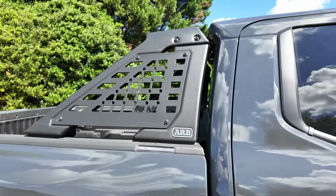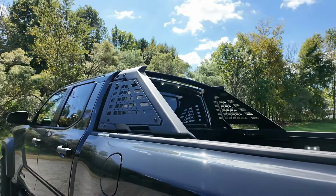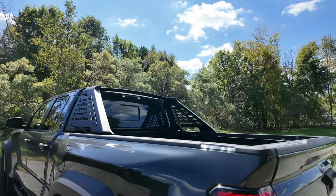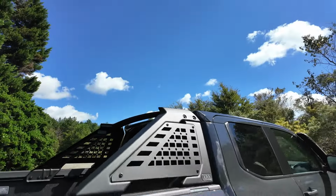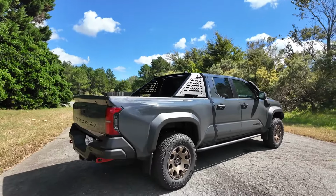The Trailhunter also gets this ARB cage setup for the bed there. And this truck also has the bed lights. So those will illuminate with the 3rd brake light, where the light is up there for your cargo. So that way you can see in the bed and you can see around this truck too.